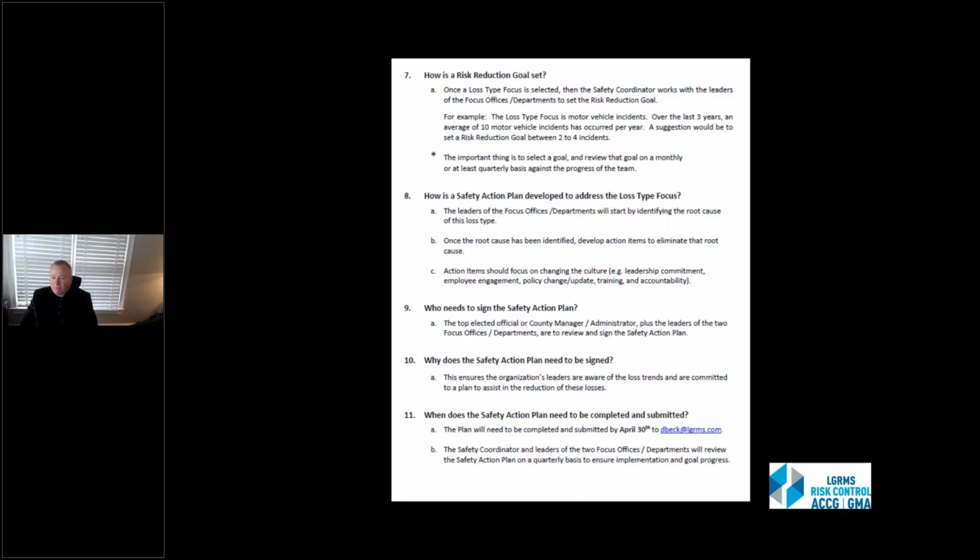Who needs to sign the action plan? We want the department managers that are the focus departments to sign it along with the county manager or somebody that has overall responsibility. The premise is that we want them to know what their losses are, that they have opportunities within their department, and that they're going to be held responsible to implement the plans that they've put in place. That's the premise behind them signing it, and we'll talk about that.